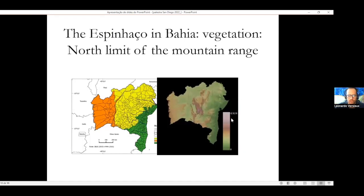So let's take a closer look at Bahia. Here on the left, we see the vegetation. I will simplify. In green, forest. In yellow, a dry woodland called Caatinga. And in orange, we have savanna or cerrado. Now, if we look to the right, we see the topography, and we see the Espinhaço here with Chapada Diamantina in the middle, and other arms of this mountain range. But comparing both maps, we see that in Bahia, the Espinhaço is immersed inside the dry woodland. So the neighborhood, let's say, is drier.